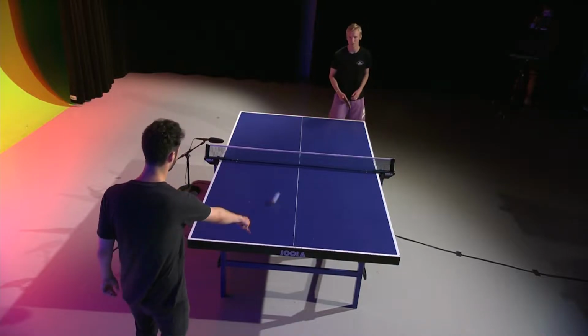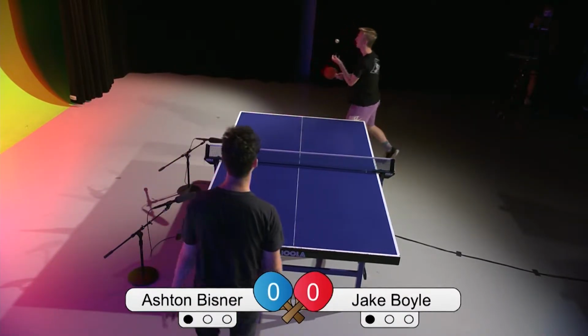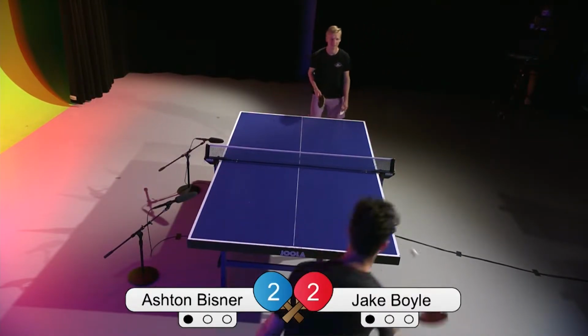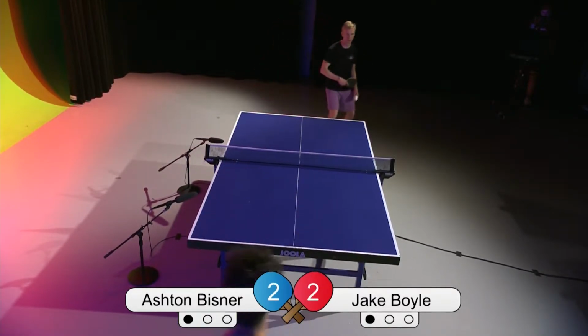Score is now 2-1. I think Ashton's leading that. 2-2. Make it 2-2. So the score is 2-2 apiece. So both players have 2. It seems as though both of our players are moving around quite a bit in this game. Oh, definitely. They're moving around a lot.